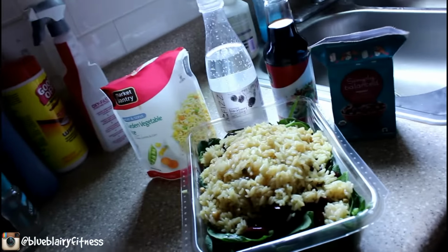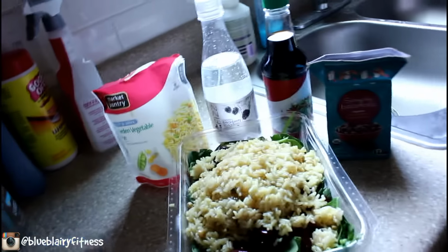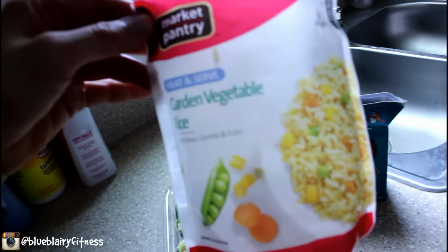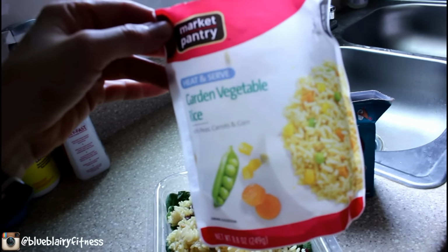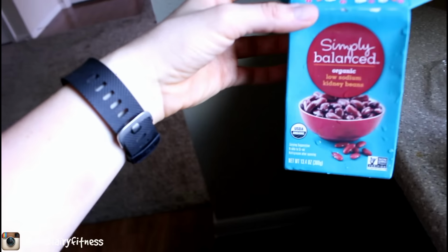So I stopped by Target. I bought a container of baby spinach. I'm gonna eat this whole thing, and on that I added one packet of this garden vegetable rice. I also added a full box of organic kidney beans. Where's that lighting? There we go.